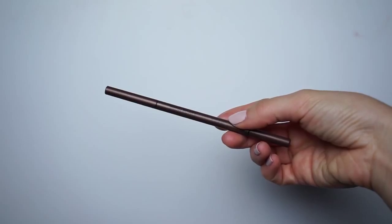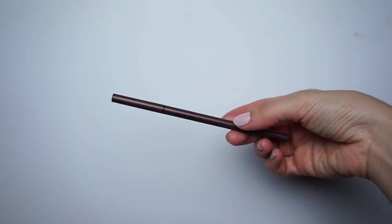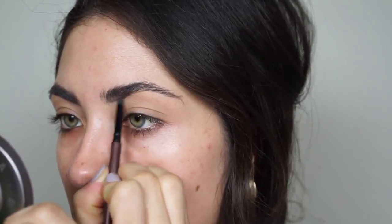The first new product I'm going to be using is the Brow Power Super Skinny Eyebrow Pencil from IT Cosmetics. This is very comparable to the Brow Wiz from Anastasia. It's in the shade Universal Medium Brown. That's one thing I like about these brow pencils, is that they all come in like universal brown, universal taupe, universal auburn, so they can match a variety of hair colors.